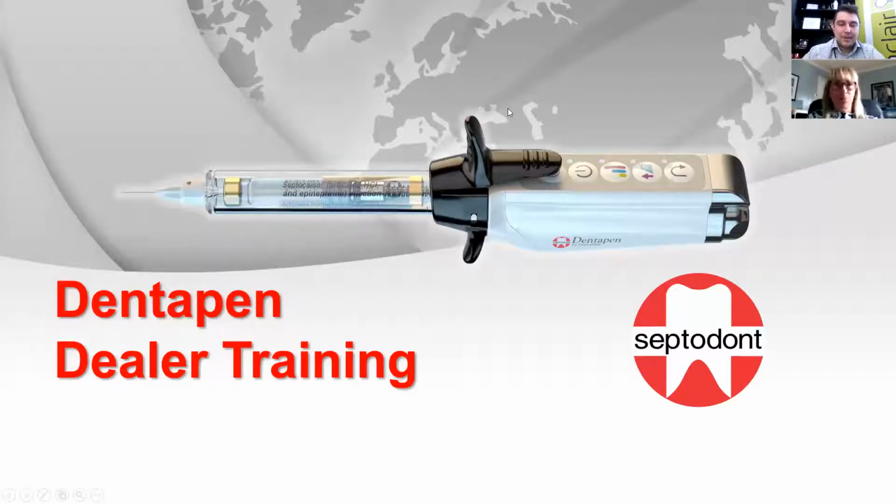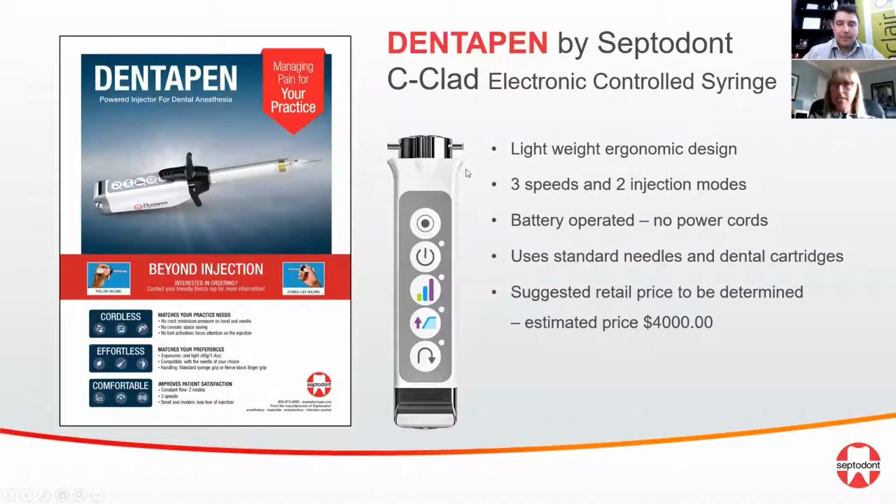So we'll start with the Dentapen. Dentapen is pretty new, like Justin was saying. Do you see my presentation? Yep, all good. Perfect. So the Dentapen is the C-clad. It's an electronic device for controlled local anesthetic. It's very light as a device. It has 3 speeds, which we will see in the other slide, 2 injection modes, and it's battery operated. So the best benefit of the Dentapen is that it's portable.